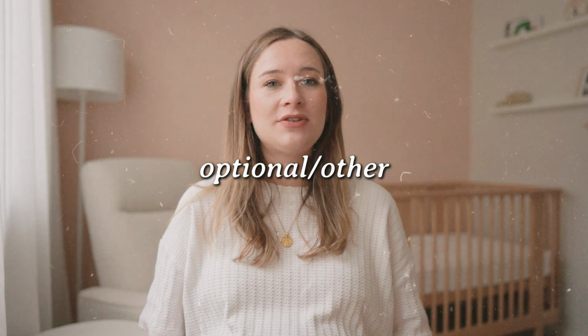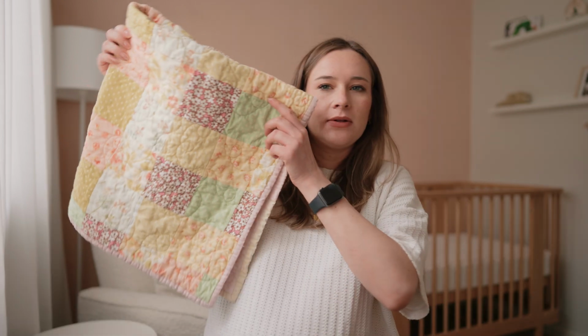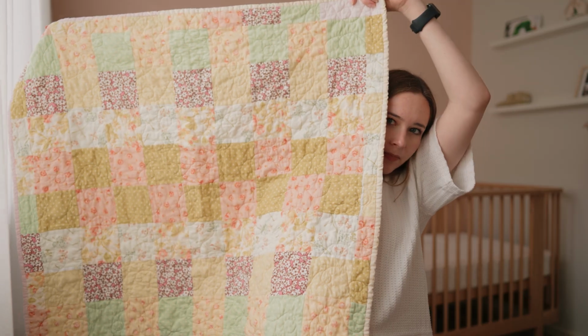Okay, now I'm going to move into the optional / other category, and the first thing that I want to talk about is a playmat. We didn't actually buy a playmat, but we got given this little quilt that I'm going to use as a playmat. I think it's really beautiful. You could probably find quilts like this at op shops, or if you have a really crafty grandma or auntie that might make you one of these. We're just going to use that as a playmat. That way, if baby spills on the playmat, I can just pop this in the washing machine.